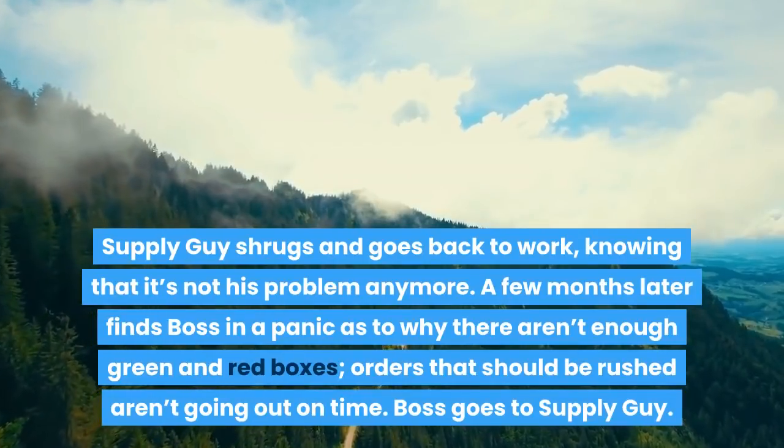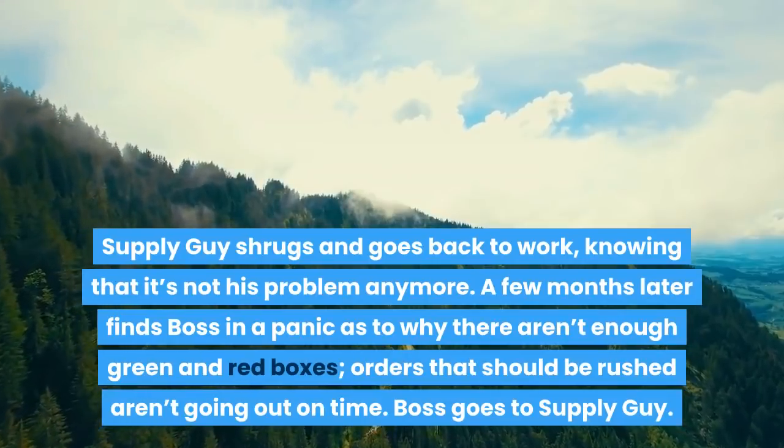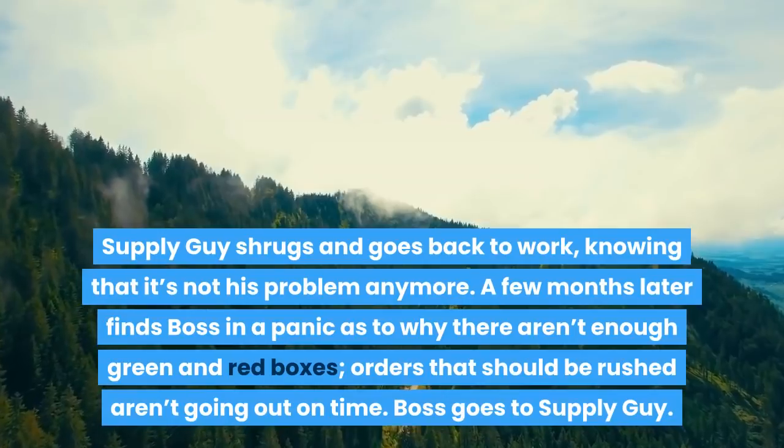A few months later finds boss in a panic as to why there aren't enough green and red boxes. Orders that should be rushed aren't going out on time. Boss goes to supply guy.